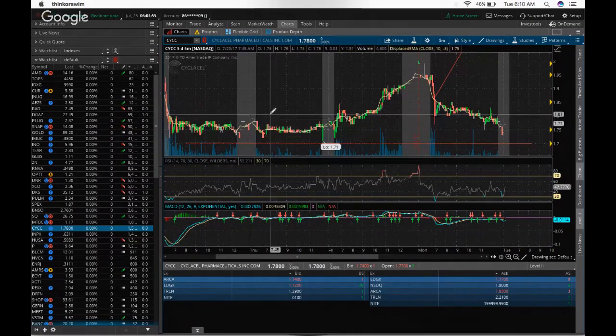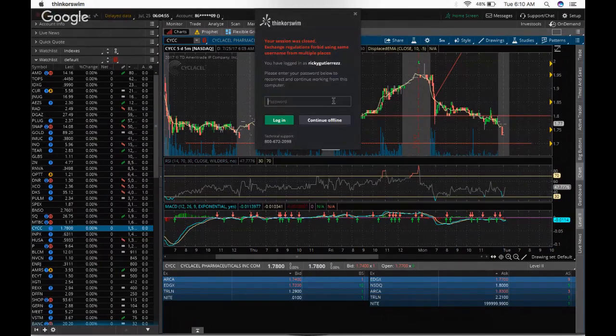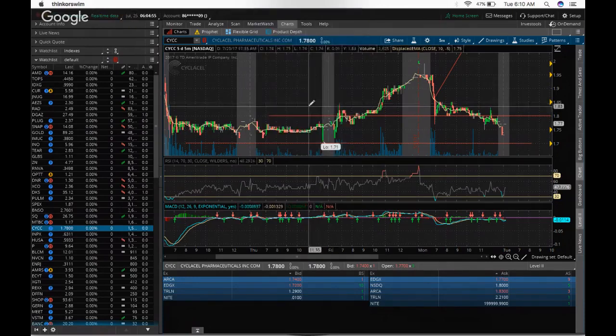Realistically, 1.80 is the first resistance it experienced. Obviously, when it came down, what the heck? Apologize, guys. That's weird. Give me one quick second.